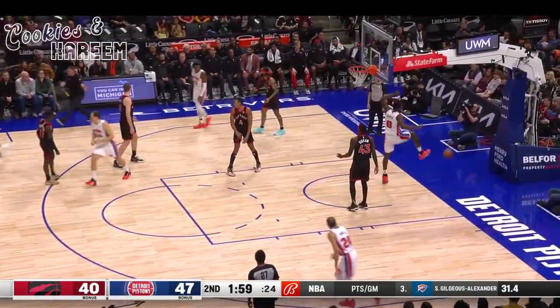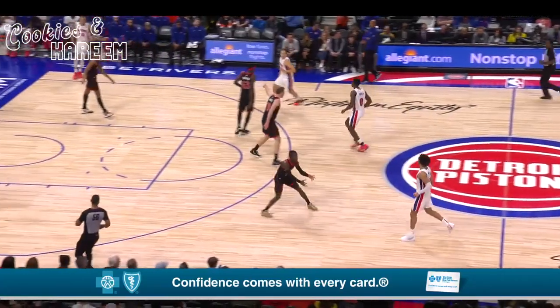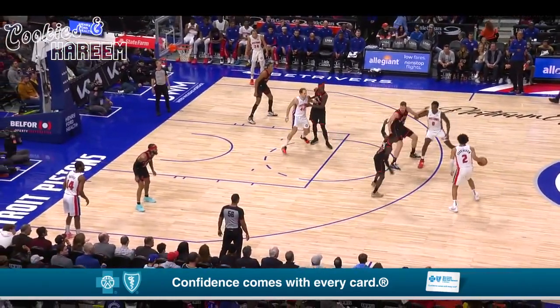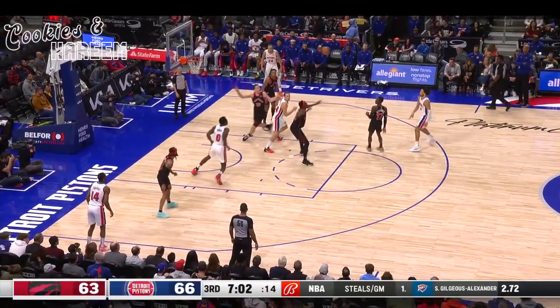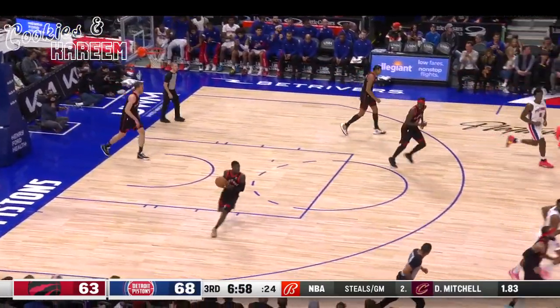Good feed. Great finish from Jalen Duren. 3-point advantage for the Pistons. Approaching 7 minutes to play here in the third quarter. Lob underneath. Duren for the finish. We've seen this movie before.